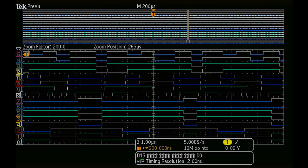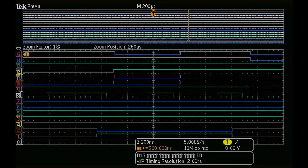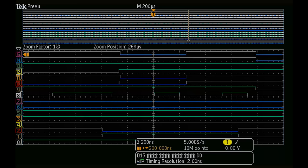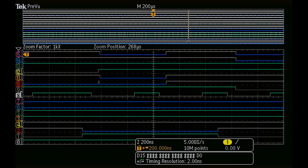Okay, what is the smallest pulse we can find? 200 nanoseconds would be 5 megahertz. Let's see. Yeah, it's definitely running at least 5 megahertz. See how we zoom in here and we see that the zoom scale is 200 nanoseconds and the minimum pulse width that we see is 200 nanoseconds.